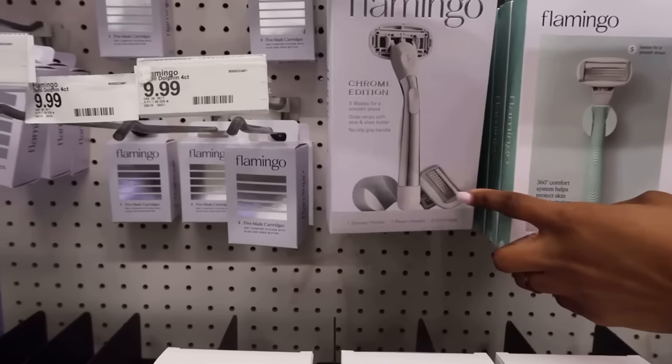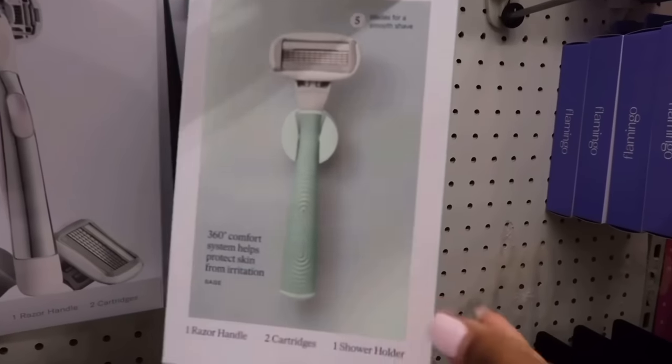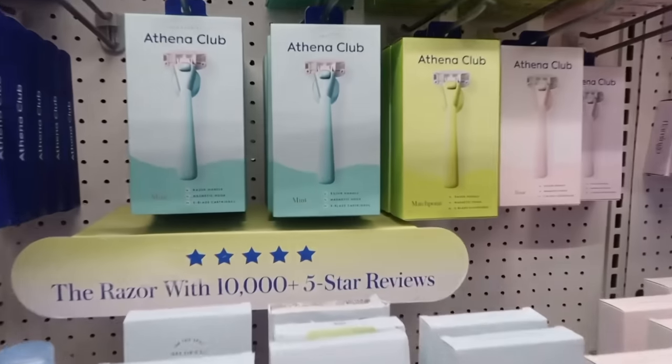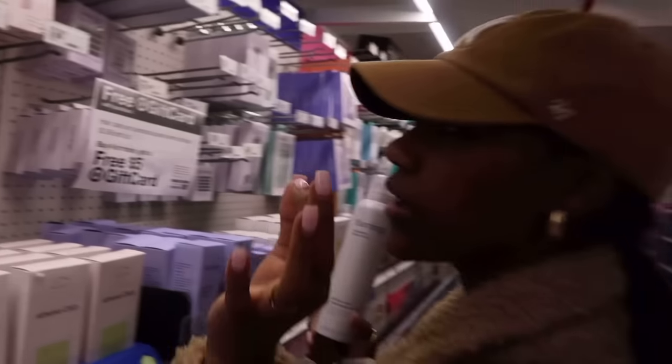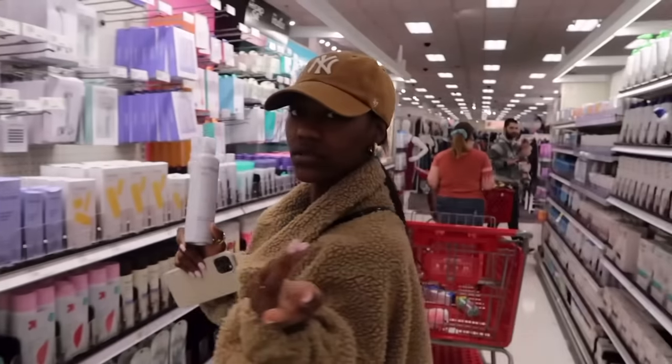I had this one, which I missed. I don't know where it went. I lost it somewhere. But yeah, this is my favorite razor. And also, if you don't have sensitive skin, I highly recommend Athena Club's razors, because girl, you'll get the smoothest shave ever. But they're infused with avocado oil, and I can't use that.